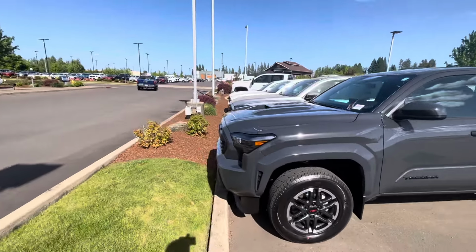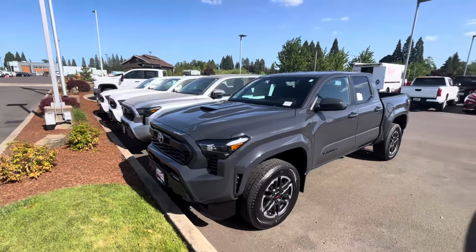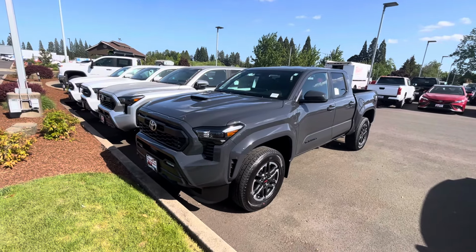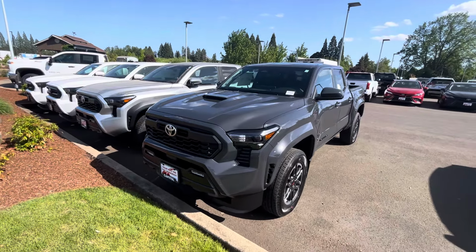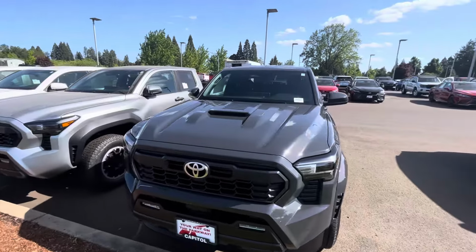All right, let's jump into it and see what we're working with here. We got a really nice Sport here in Underground. This is definitely one of my favorite colors on the 2024. I just think it looks awesome. I'm a huge gray fan, so I love gray. This is a nice one here.